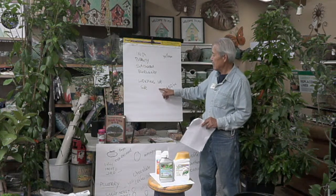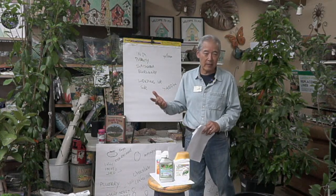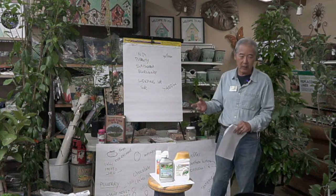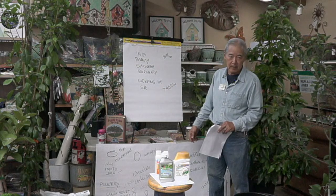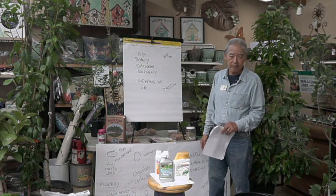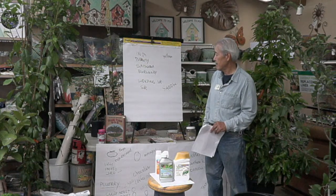So Santa Rosa, which is the most popular plum and the top rated plum taste-wise, seems to need more chill than we can normally get, although a friend of mine who lives right next to a river, his weeping Santa Rosa never fails. So if you live next to a river, the weeping Santa Rosa will work.